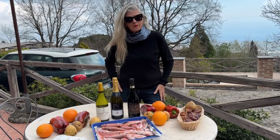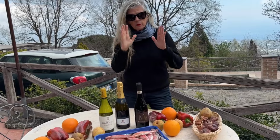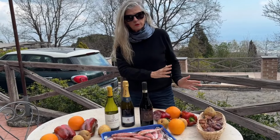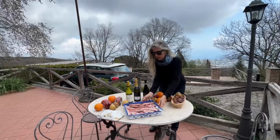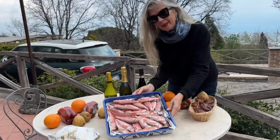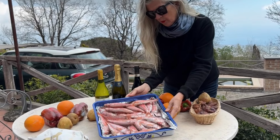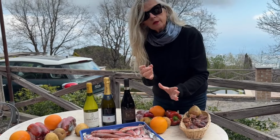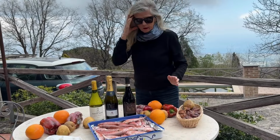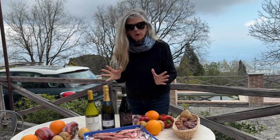Hey, Joan, what did we do today? We went to the market, we went to all our favorite stores, and we went to the fish market to pick up these wonderful fish. I believe it's called Trubili, the fish market in Riposto. Beautiful, fresh caught this morning. And so we're going to have that for lunch. We're going to have Arizio and Loredana for lunch.